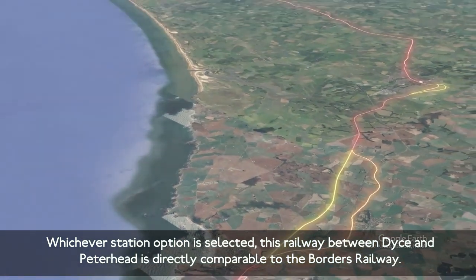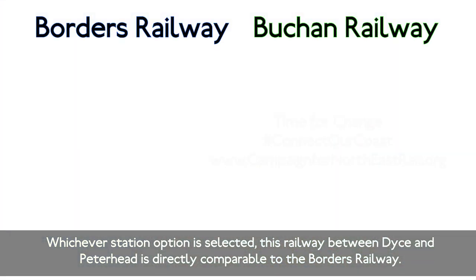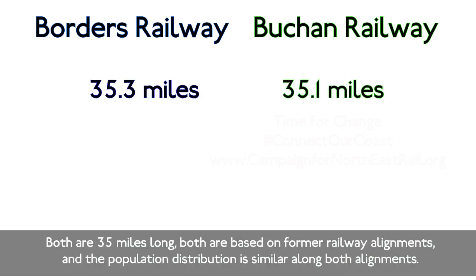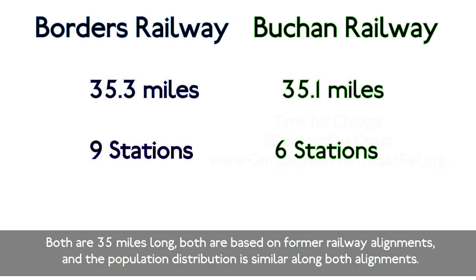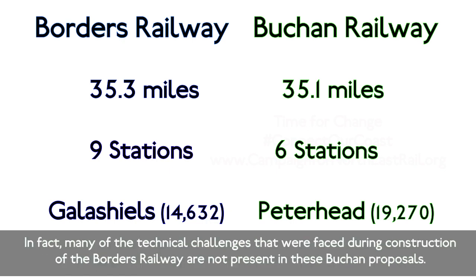Whichever station option is selected, this railway between Dice and Peterhead is directly comparable to the Borders Railway. Both are 35 miles long, both are based on former railway alignments, and the population distribution is similar along both alignments. The technical challenge of constructing this railway in a single phase is no more significant than previous rail projects completed since devolution. In fact, many of the technical challenges that were faced during construction of the Borders Railway are not present in these Buchan proposals.